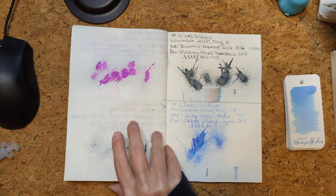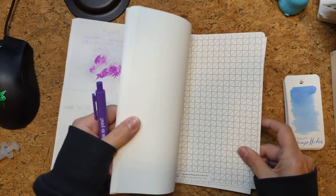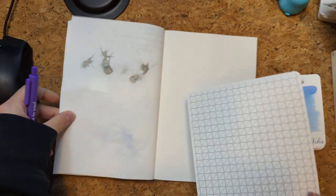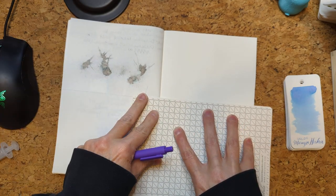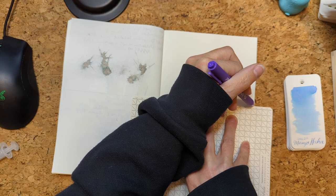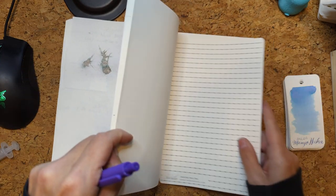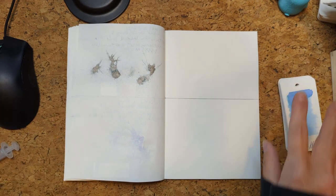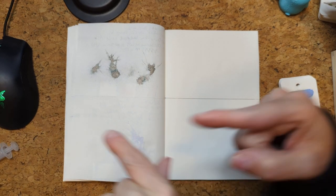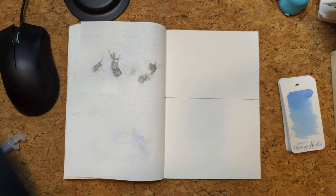So, I need to turn the page. Draw. You know what I feel really proud about is that I'm not getting too precious about where this line ends up. Is it in the middle of the page? Is it too high? I think it's too high. Whatever. Anyway, let's go over here and do my random thing.